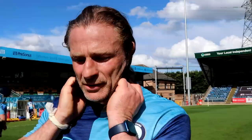A 6-2 victory in the end. Happy with that performance? Yeah. I got a little bit irate at half time. I was telling them that there's a trophy there, and I don't want to see Soccer AM celebrating with that trophy. So I wanted to visualise Wycombe celebrating with it, and at the end we did.